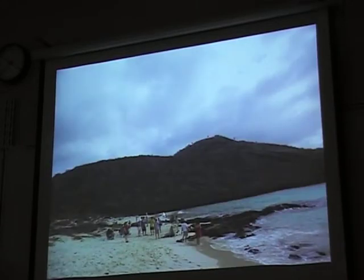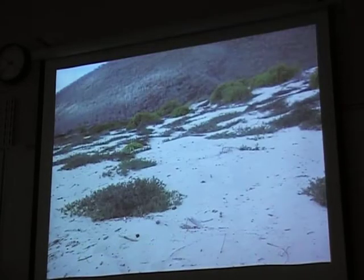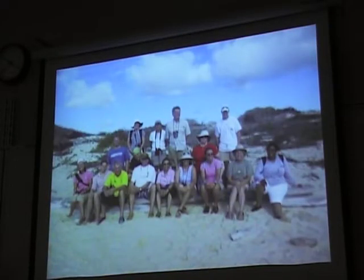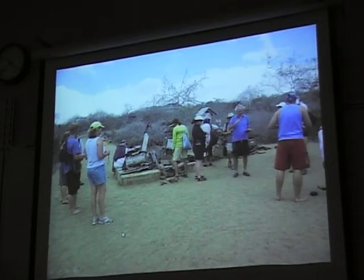You should submit some of these photos to National Geographic. Yeah, I have a couple good ones. I'll put a couple of them up on the wall. There's our group. They didn't know how to work my camera, so it turned out blurry.